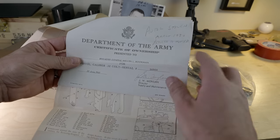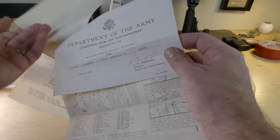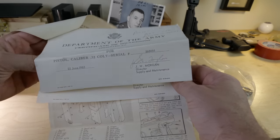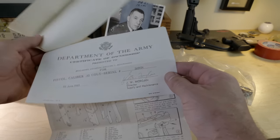the top corner here that says pistol stolen March 1970, reported to NOPD. Good luck with that. I guess if anyone sees a Colt 1903 with serial number 568454, holler at your boy. I've got $500 for you. And I love this, the instruction manual or instruction sheet that came with it. And this is the original.